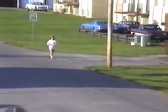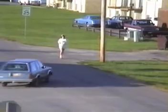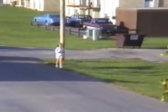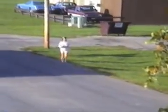Got good form. Looking good. All the way out and back without stopping. I'm impressed.